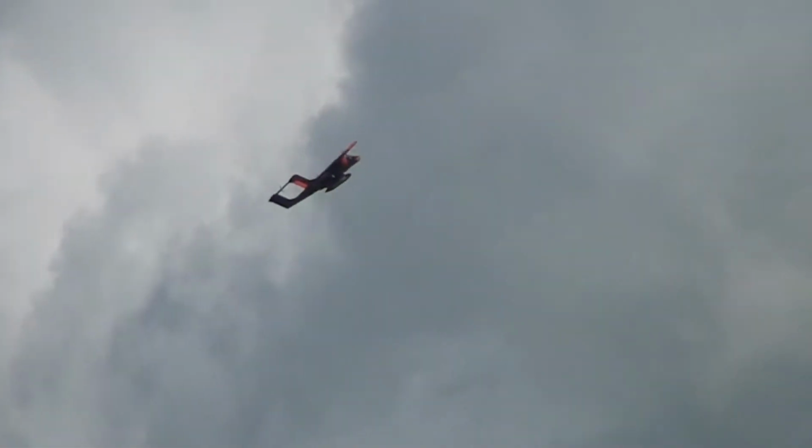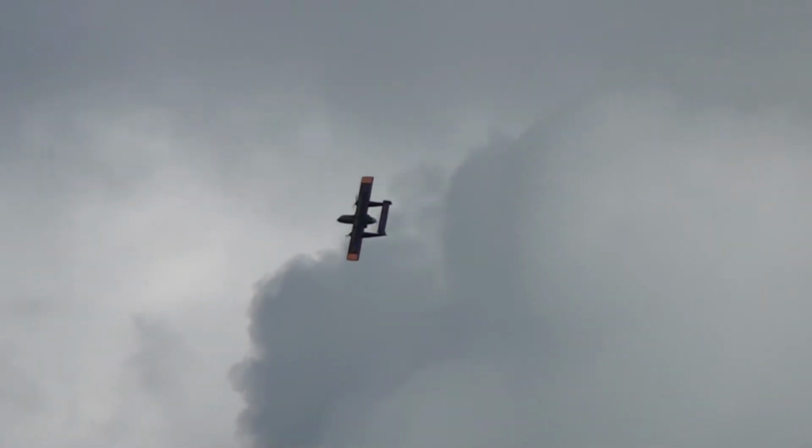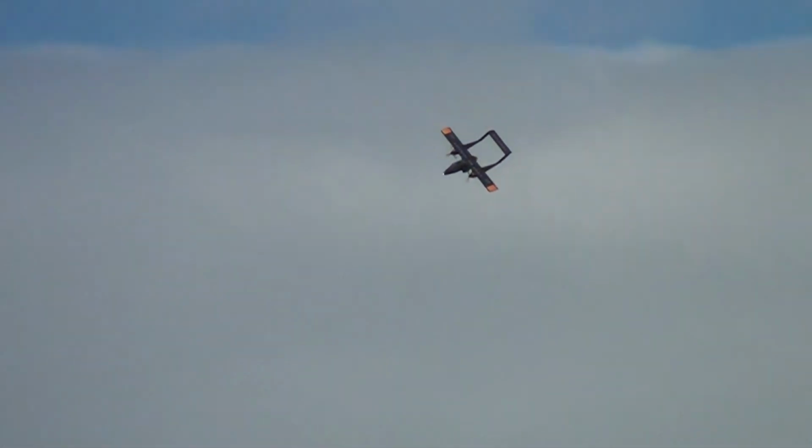Has been redeveloped and equipped with the latest avionics and sensors, and indeed the most recent version, OV-10G+, has been used in the fight against ISIS.